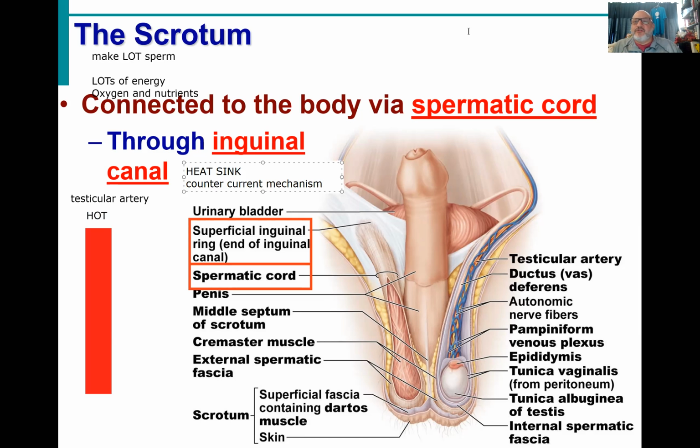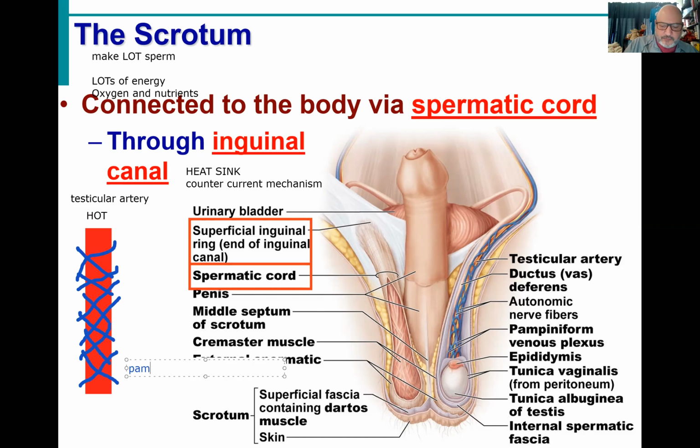And the way we do that, as you can see from the illustration, is there is this elaborate network of veins wrapped around the testicular artery. This big elaborate structure is what is known as the Pampiniform Plexus. And this Pampiniform Plexus is basically an elaboration of the testicular vein.